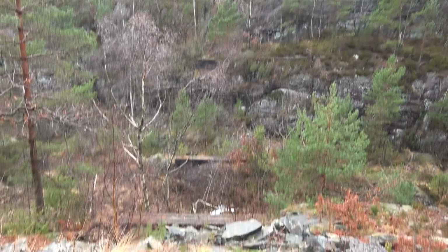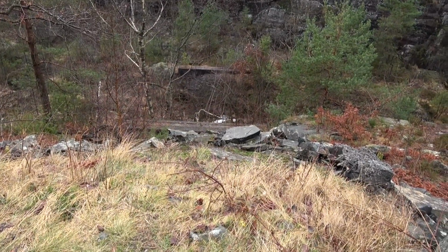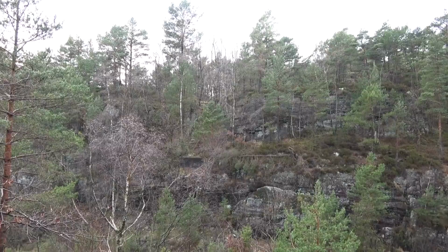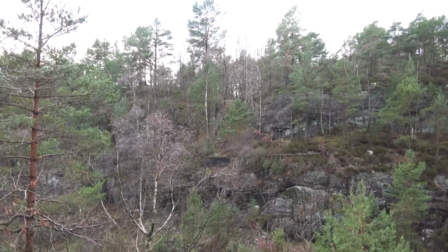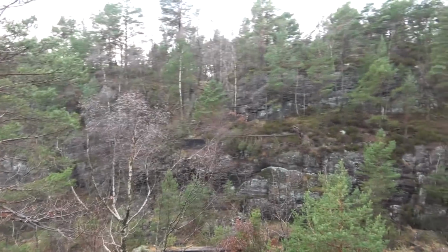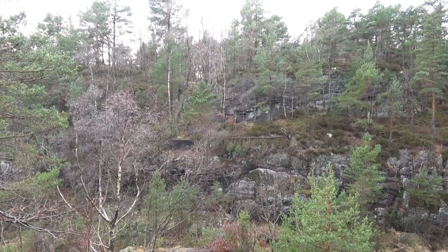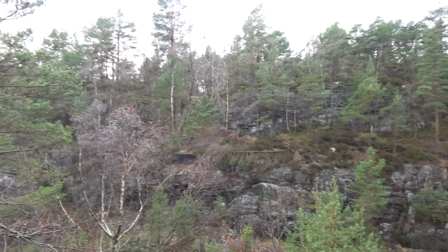Oh my God, it looks like we have to go all the way down there and then somehow get up there. I'm not sure how to do this or if we're going to do this, but we're going to have a little discussion here now, find out how we're going to do this.